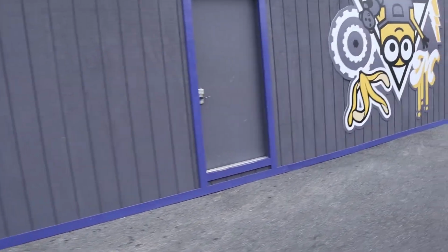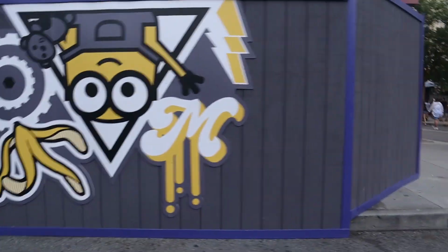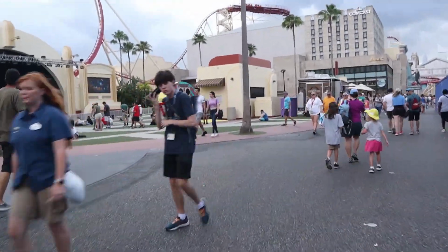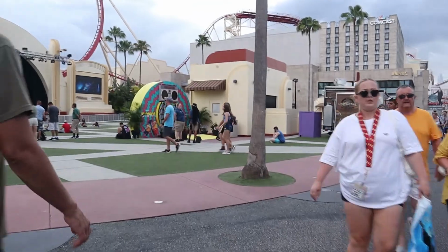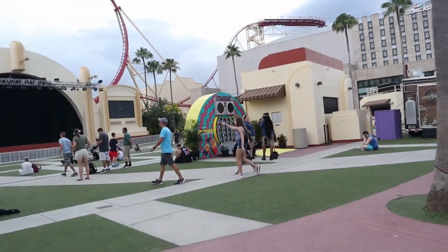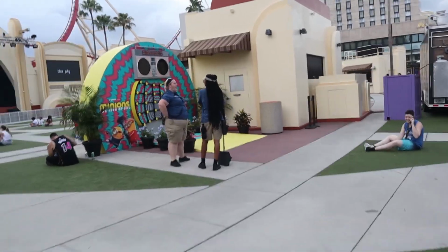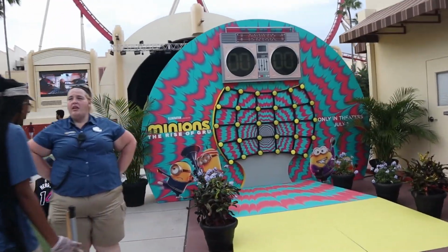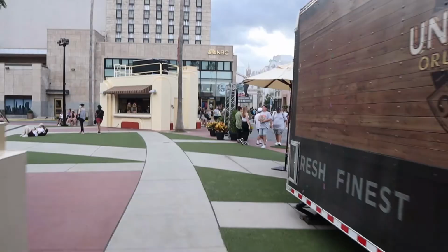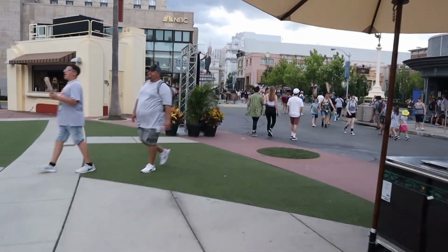I'm actually kind of excited to see how they're going to build it and how it's going to look. And we walked past this earlier and didn't get to cover it, but we have a new Minions photo op over here. It's actually an interactive setup. You can hit the buttons, and it does stuff to the clock-looking thing. And then if we keep walking closer to Fallon, we have this over here.